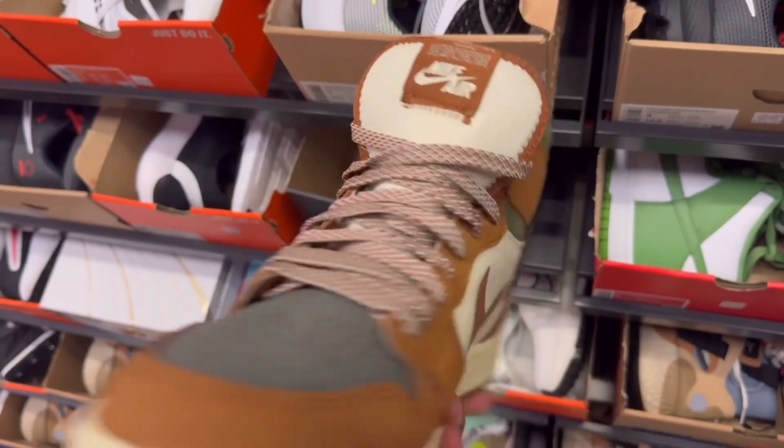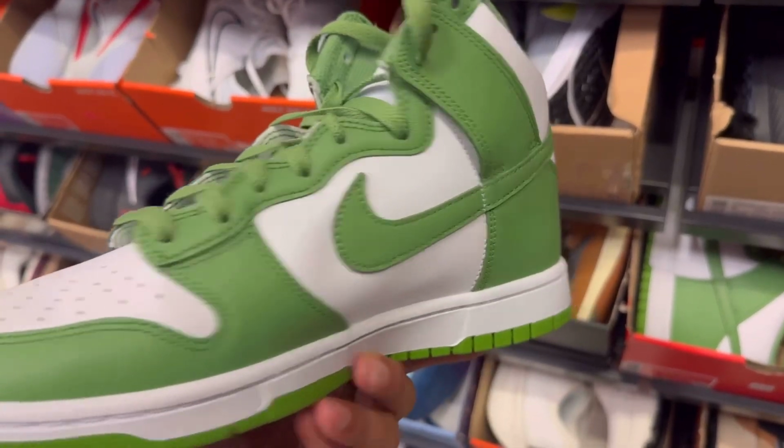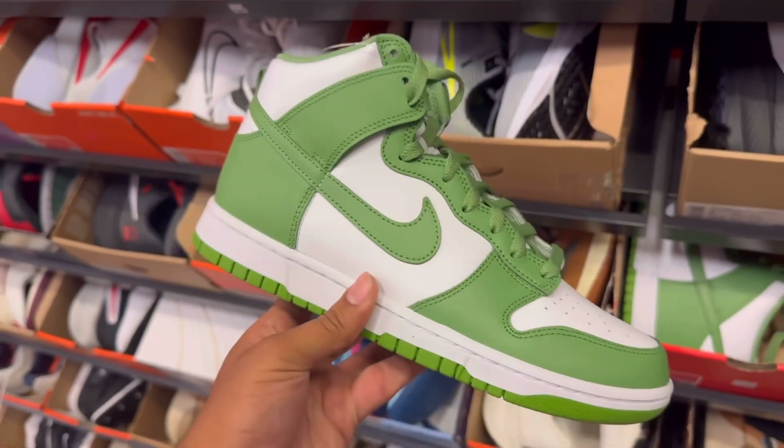They also had these Jordan 1 High Gore-Texes, and while I'm not the biggest fan of the materials on the Gore-Tex sneakers, I do like the colorway. It gives me a lot of fall vibes.